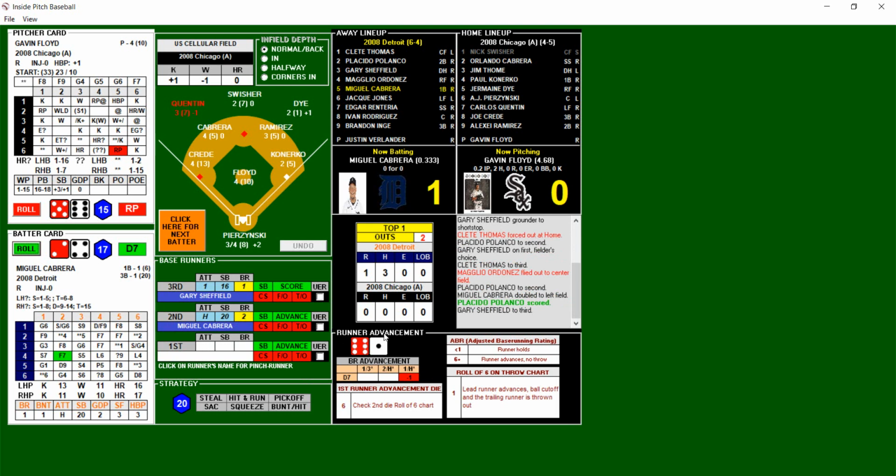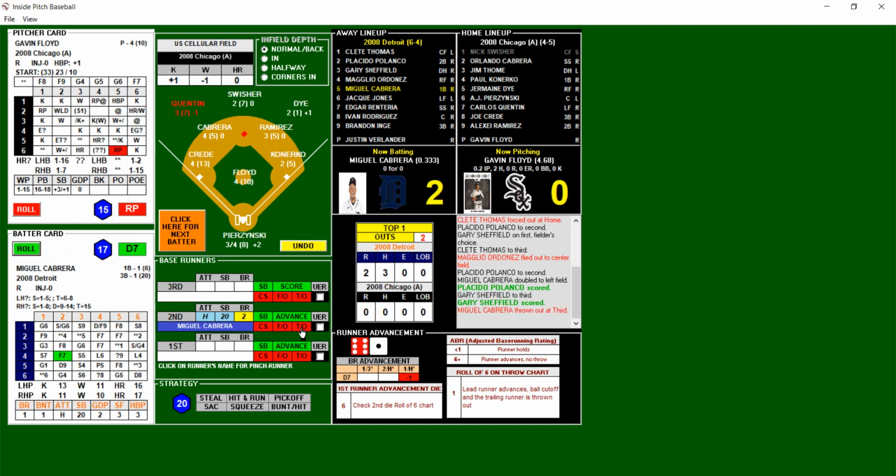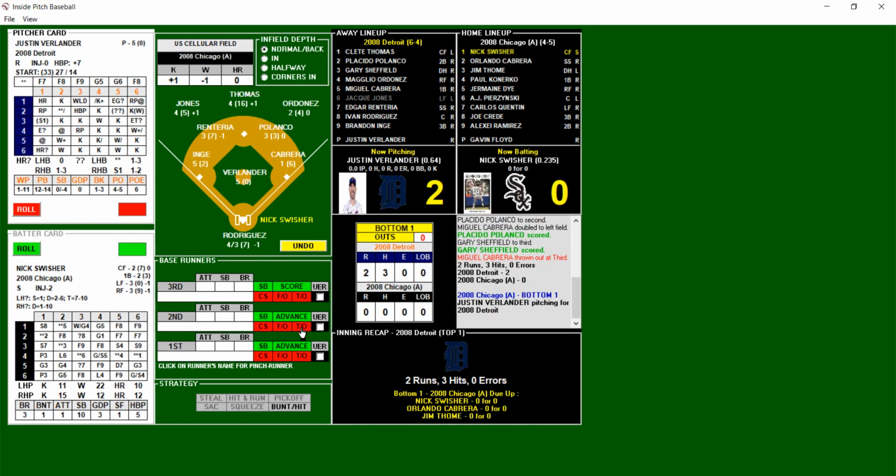And with a 6, we're going to check that. The lead runner advances. Ball cut off, and the trailing runner is thrown out, so Sheffield will score. And with that, Cabrera is thrown out at third. So 2 runs, 3 hits, no errors, and none left on. We go to the bottom of the first.